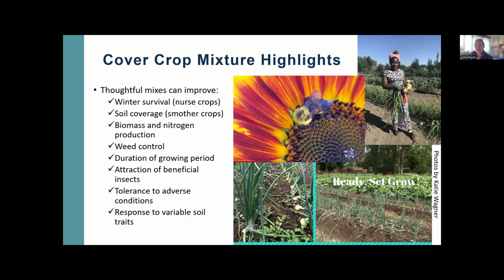Soil coverage, biomass and nitrogen production, weed control, duration of growing periods. Some of these cover crops might grow a little longer than others, and so it can help with that as well, keeping the soil covered over a longer period of time. Attraction of beneficial insects, tolerance of adverse conditions, and response to various soil traits.